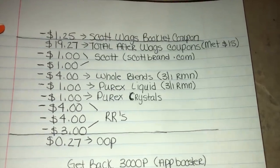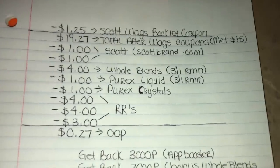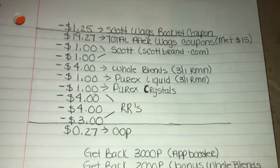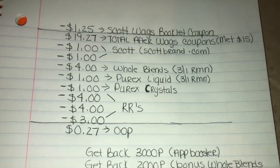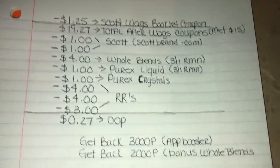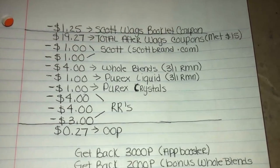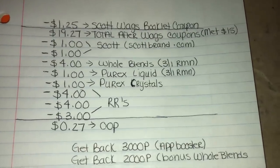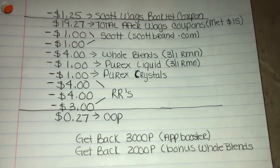I used 2 of the $1 off coupons for Scott from scottbrand.com. Now, sometimes they give you a 50-cent, sometimes they give you $1. The reason why I didn't want to use any digital coupons is because sometimes it does mess up the register rewards. So I'm glad I had 2 prints of that. And then we have the $4 off 2 Whole Blends coupon from our 3-1 RMN. I had the $1 off Purex liquid from the 3-1 RMN, and in the same insert, there's one for the Purex crystals.